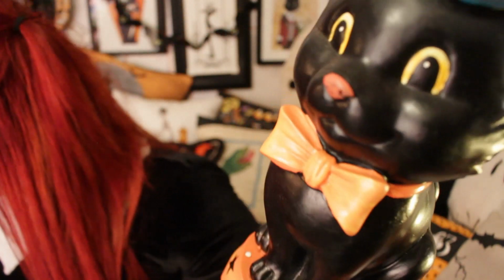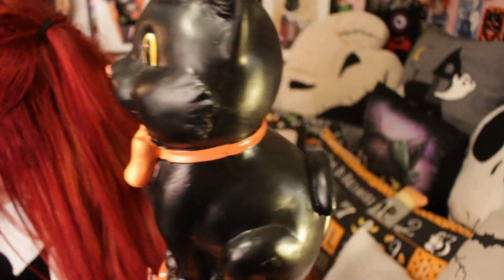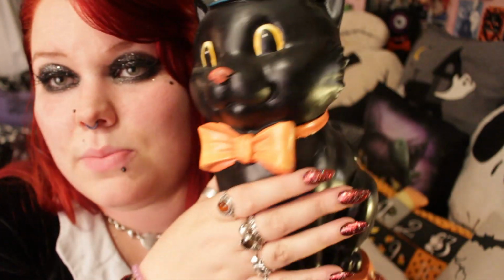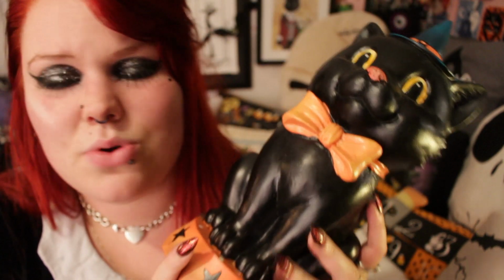When I compare him to other cats which I have picked up, you can see this one is very furry and detailed, whereas this guy is definitely the opposite. He's completely smooth, he's shiny, as you can see. He does have a little bit of fur on his cheeks and within his ears, but overall he is a very, very simplistic cat. So this cost me $9.99. I feel like this is a very reasonable price for him. I don't think he would be worth too much more just because, as I said, he's not too intricate.